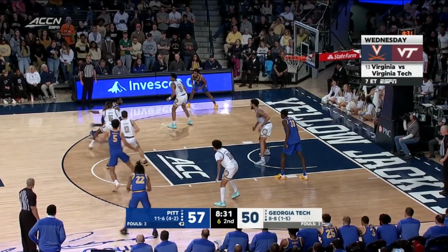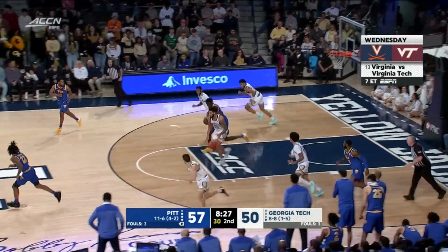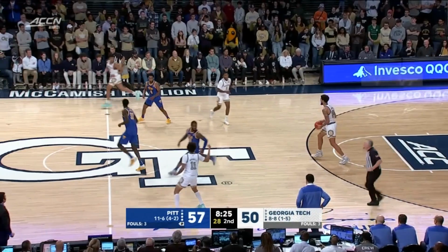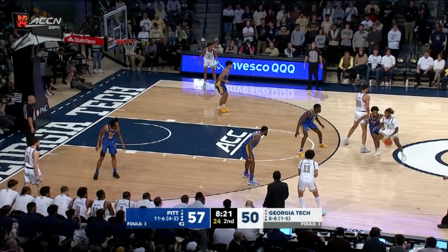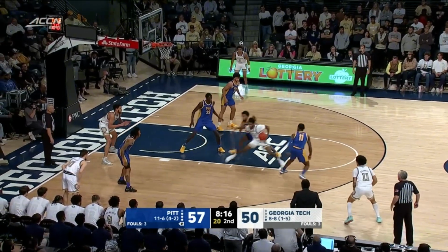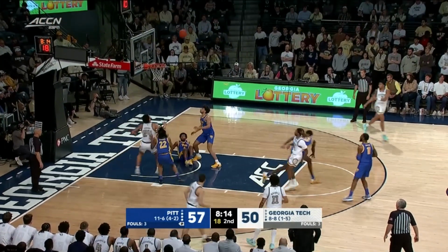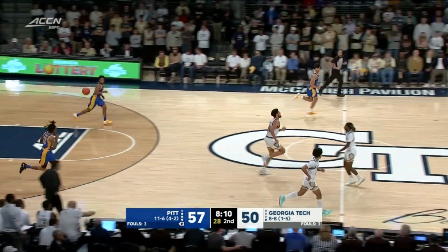Burton straight on, late shot clock again, gets by Smith, goes at Howard and rolled off. Pitt's putting a lot of pressure on the rim, and they've outscored Georgia Tech in the paint. That's what opens up their three-point shot, attacking the rim. Smith trying to create. Sibande runs down the rebound.